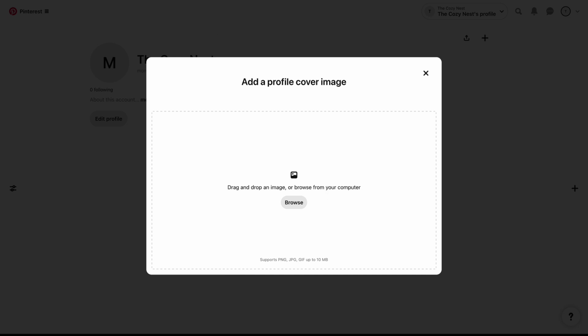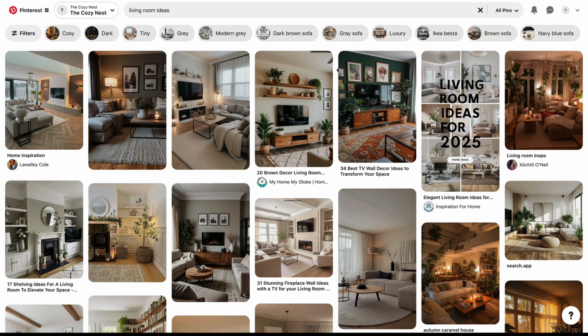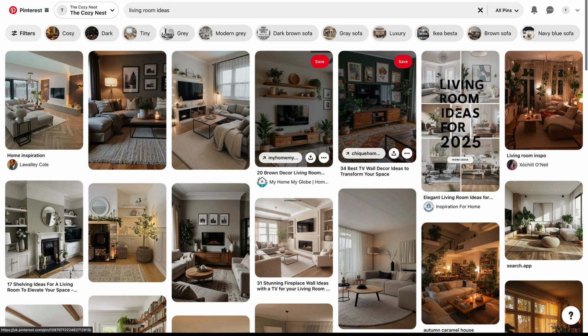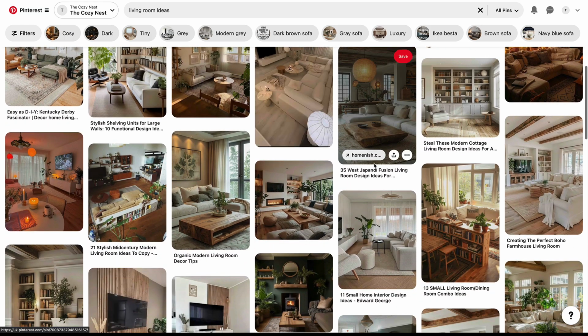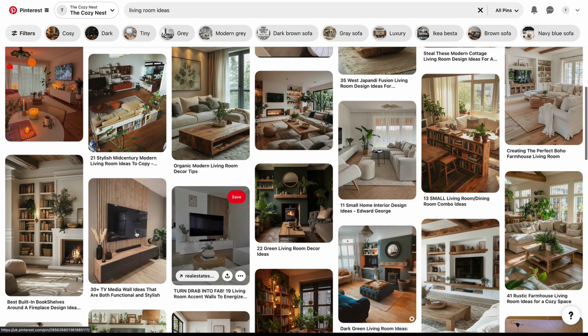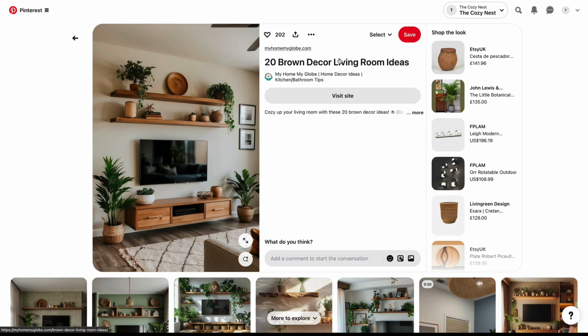niche for now. Now, the best place to find other related competition websites or competition Pinterest profiles to look at is pretty much just to go into the search bar at the top here and type in something to do with your niche area, so one of the main keywords. And then what you're going to want to do is click on the top 10, top 15 of these high performing pins here, just to get a gauge of what your competition looks like, and more importantly, what their profile looks like.